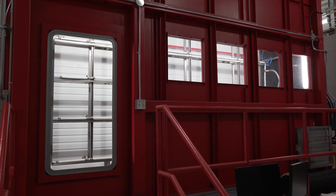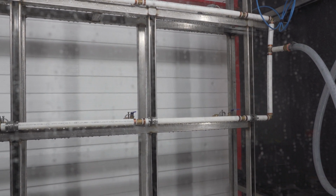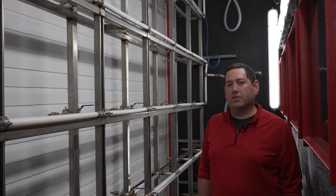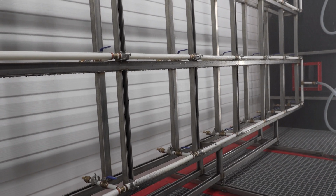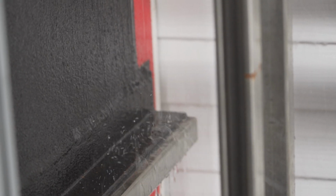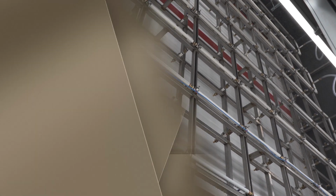Through these 96 nozzles, we can get about 150 liters per minute of total rainfall, which is the equivalent of about 25 millimeters per hour hitting our surfaces. So this would represent a very heavy rainfall. Typically you see rainfalls of the sort of couple millimeters per hour range, and a heavy rainfall would be in the sort of 10 to 20 millimeter per hour range.